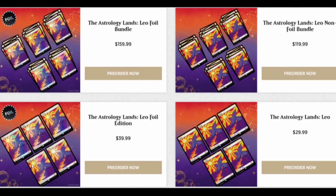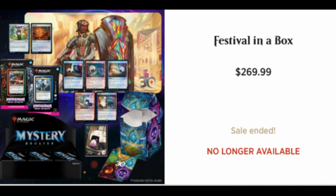And do you, man. So next, let's talk about the big thing, which is the Festival in a Box, which was up on the Secret Lair site. I don't know if this is going to be available at Magic 30, but basically what happened was on the site they played the Festival in the Box, kind of like a Secret Lair, where you could buy them for obviously $269.99, and then have them sent to your house. Now, for those people who actually bought this, was it worth the money?